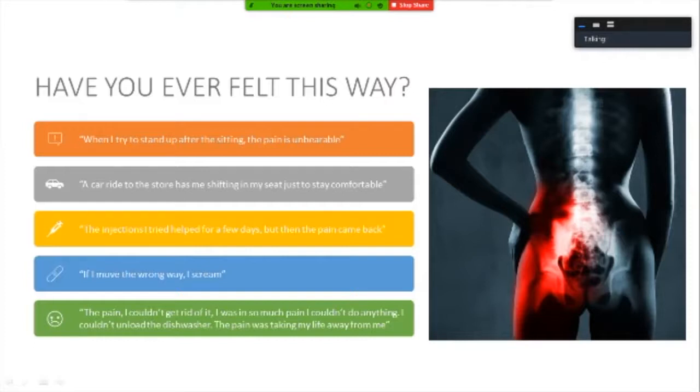The next patient says, the injections I tried have helped for a few days, but then they came back. And as many of you on this call know, that can happen. There's a good and bad with that. The good is if you do get relief, even if it's just for a day or two or three, it means that's the pain generator. Obviously, you're looking for weeks, months, if not years of relief. And that's the therapeutic aspect to it.